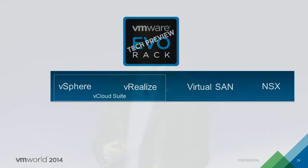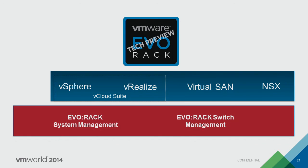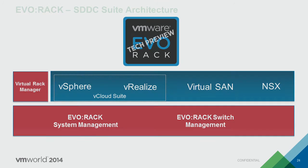So if we look at the components of EVO Rack, it's going to start with the vCloud Suite. So that's our vSphere and our vRealize cloud management platform. It's our Virtual SAN technology as well as NSX for network virtualization and security. Now we have management components that will sit with that as well. That includes our EVO Rack system management and switch management components, plus our virtual rack manager software, which I'll show you what that looks like shortly.